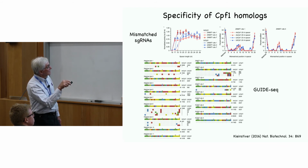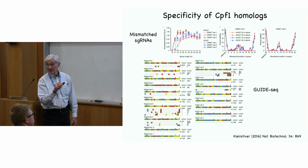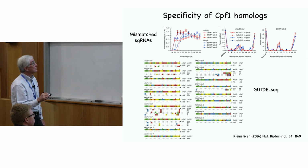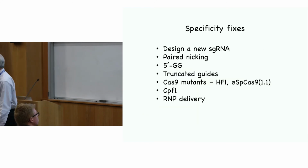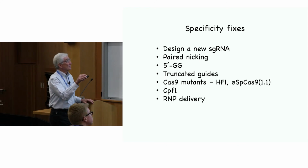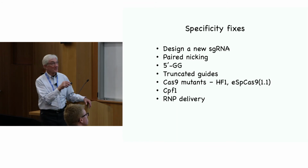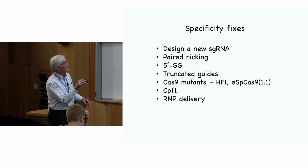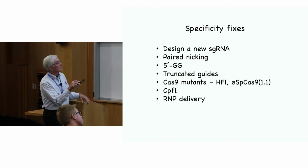And the reason that there's just a single line in many of these is they'd captured nothing but the design target with CPF1 cleavage. So if you're worried about specificity, then you have things you can do about it. First, you can design a new guide RNA. That's what people tend to do initially. You can use paired nicking. You can use this mismatch GG extension. You can make the truncated guides.